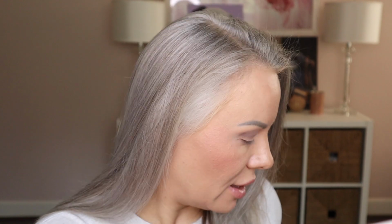Fabulous. Okay, then I am going to take a liner brush. This one is also from Zoeva. This is the 322. By the way, the tippity tap was Mr. Alphonse. Came to join me for the tutorial. I'm going to go into the shade Silhouette, this dark brown here. Just going to load some of that onto the brush.